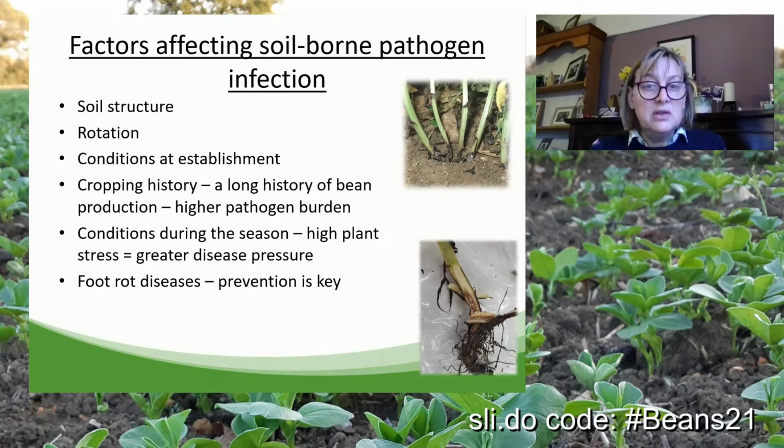Cropping history: if you have a long history of bean or legume production, then you are likely to have a higher pathogen burden in the soil. So you may want to think about extending rotations if that's the case, particularly if you're seeing foot rot infection in beans regularly.